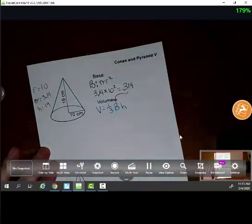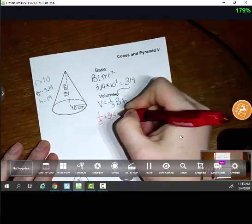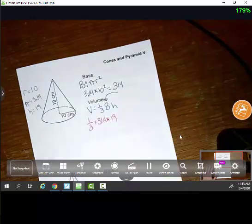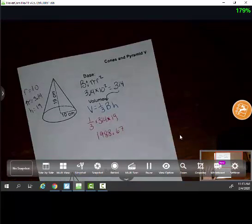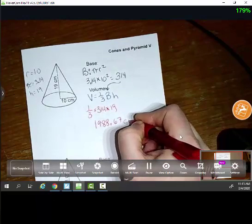I'll take that and plug it in. 1 over 3 times 314 times 19. I think if you use the fraction on this one, it'll actually pop back a fraction out at you. If it gives you a fraction back, just do top divided by bottom, numerator divided by denominator. 1,988.67. So why is it 67 and not 66? Because it rounds up. The 6 to the right of the 6 makes it round up. Centimeters cubed.